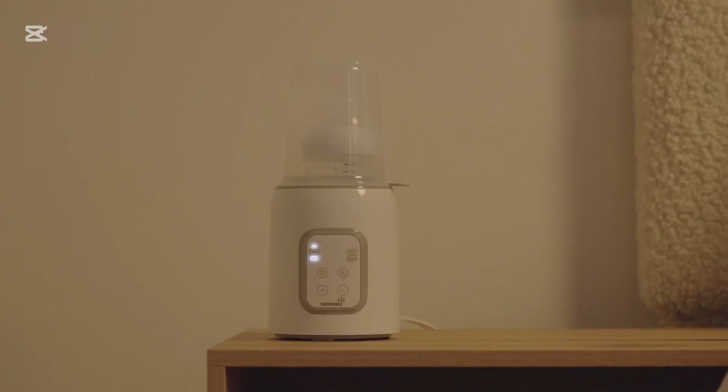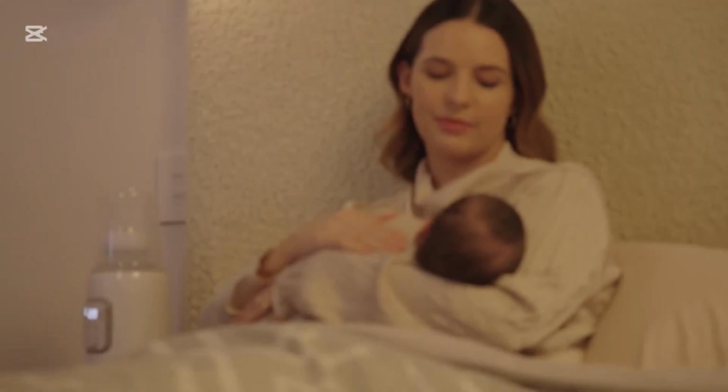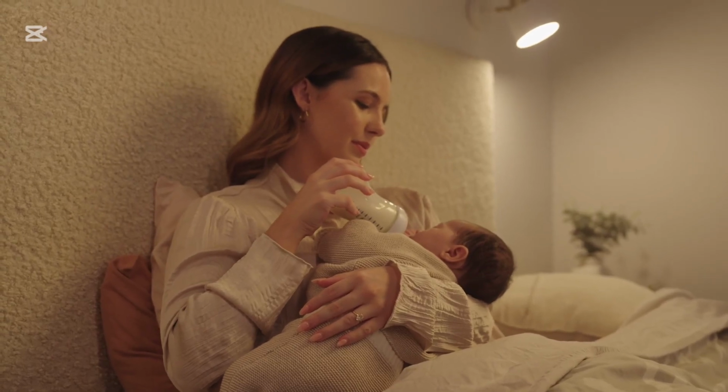With its fast heating technology, you can have a perfectly warmed bottle in just a few minutes, saving you time during those late-night feedings. Safe, efficient, and easy to use, this baby milk warmer is a must-have for every parent.